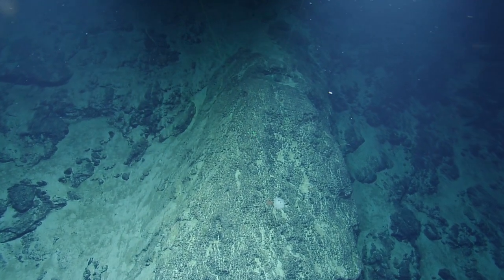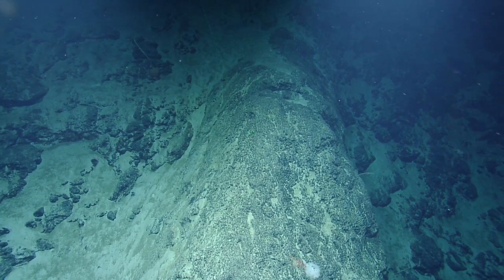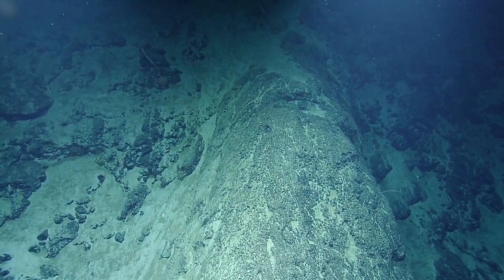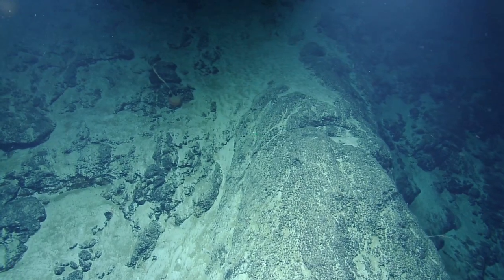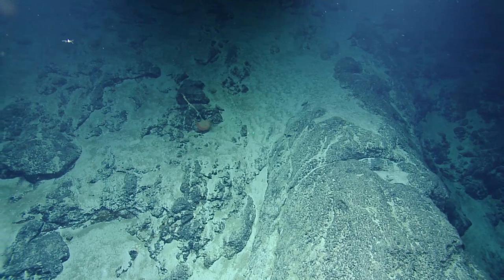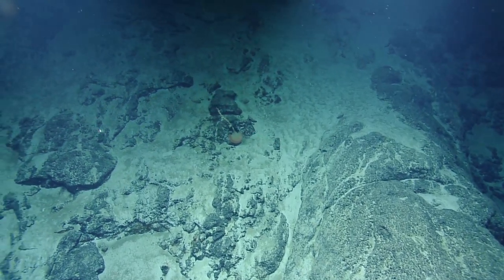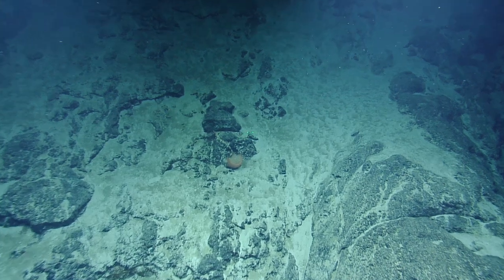Interesting, at the end of it kind of looked like columnar jointing going that way. Yeah, it's probably the most interesting feature we've seen so far. Venus. Is that the Venus? Oh, yeah, it is. It's a big one. I haven't seen one of those in a while. I'm so happy to see one. Yeah? It's been a second. Is that a tri-flap? Dave, you can go ahead and zoom. Yeah, it's a tri-flap if I've ever seen one.